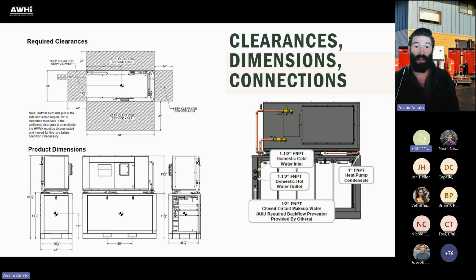The connections that we have are four: hot out, cold in, and a small 1/2-inch line for makeup water. That makeup water is there for the closed loop side of the system. The heat pump is in a closed loop between itself and the batteries, and the batteries also have another side for the open loop, to suit the open loop side of the building. We also have a 1-inch connection for condensate.